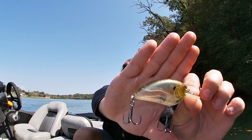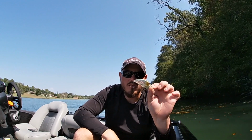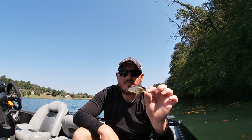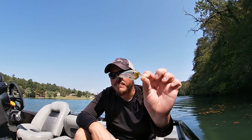Very small crankbait, very natural color. It really mimics those little threadfin that are back there. This subtle little crankbait right here was just enough of a difference from your standard wide wobbling 1.5 that they've probably seen 20 or 30 of them already that day. I was able to put a fish in the boat doing that.